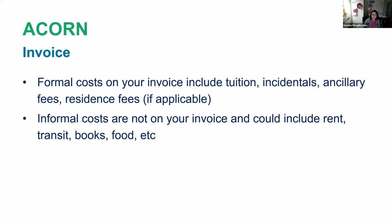So on your invoice are something that I've called your formal costs, and that's what actually is showing up on your invoice. So it will be your tuition, incidentals, auxiliary fees if you're taking a specific course that requires, say, a bio course that has a special lab fee attached to it, a residence fee if you are in either the Innis residence or perhaps you are at Chestnut. And if that's the case, then your residence and your meal plan will be on your invoice.